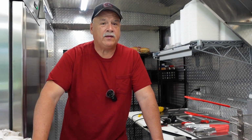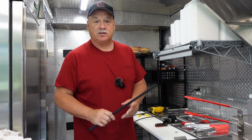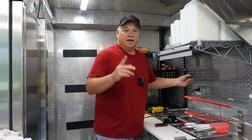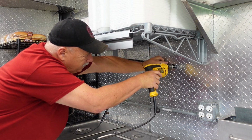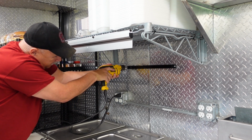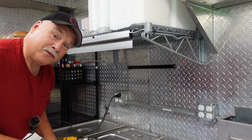Well, we got the racks done. Like I said, a little more modification around that steam table, but I think overall it's going to be good. But we've been wondering, well, where we're going to put our knives and stuff like that. So we got this magnetic knife holder. We're going to stick it to the wall right back here. Let's get that done. There you go, got a place for the knives now.